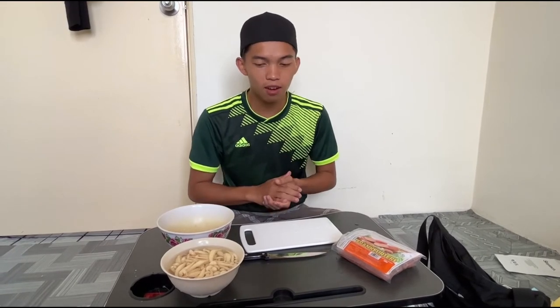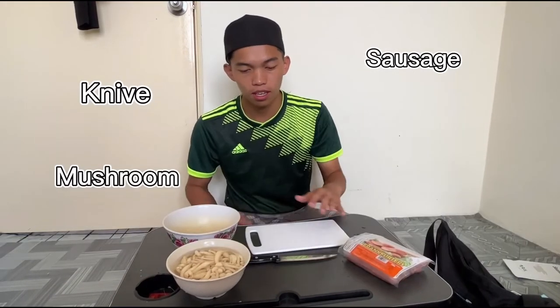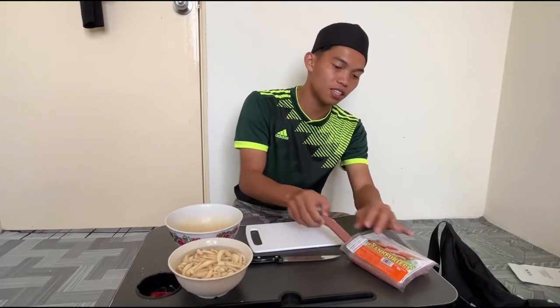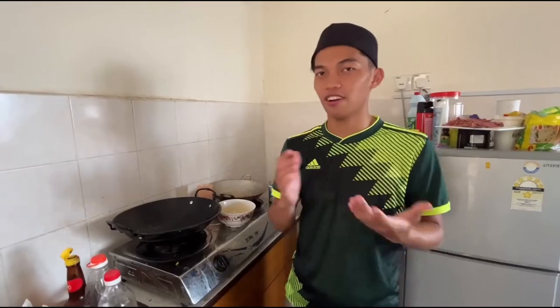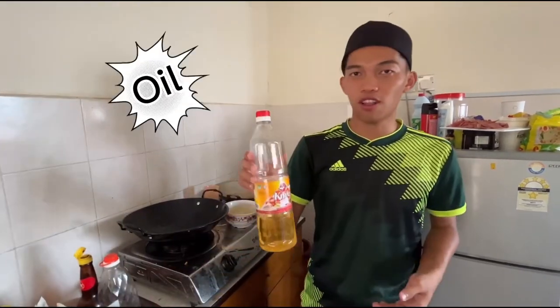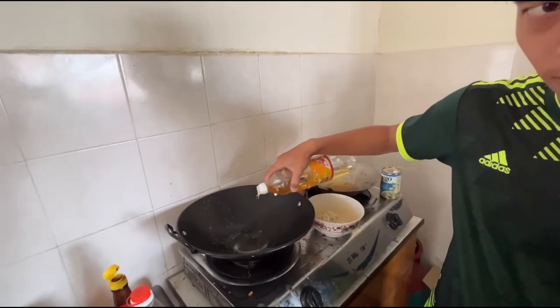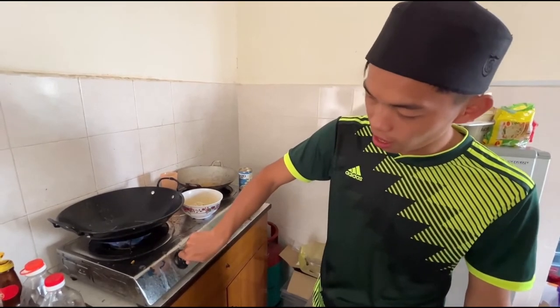Okay, now we proceed to mash the ingredients and we have to prepare the sausage, a knife and mushrooms, and lastly a cutting board. Firstly, we have to cut the sausage. Okay, now we put some oil into the wok to fry the sausage. Alright, then we turn on the stove and we wait until the oil is hot.